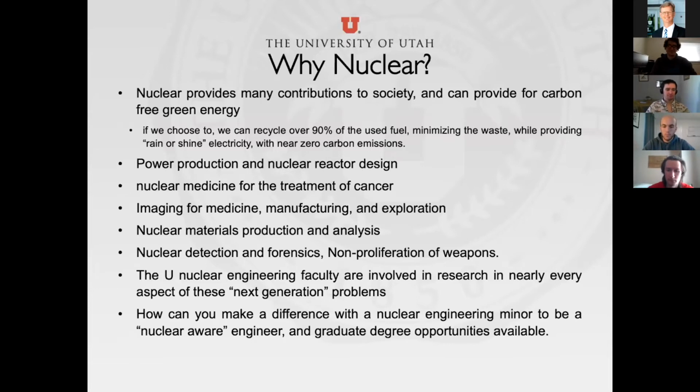So with that said, all of our engineering faculty are looking to make advancements in the next generation of nuclear, whether that's developing technologies that help advanced power reactors or developing technologies that make nuclear safer so that people feel comfortable doing more nuclear power, or whether it's figuring out how do we recycle the waste coming out of nuclear power, or can we recover some of those isotopes to be used for medical applications.